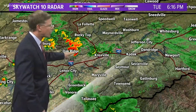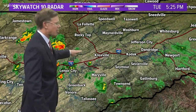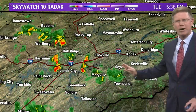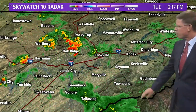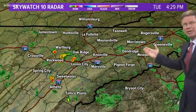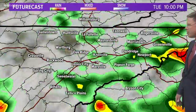Moderate showers, Oak Ridge up toward Rocky Top, Anderson County, Morgan County. Some light to moderate showers passing up through Knox County, coming up from Maryville, Alcoa, right across, looks like West Knox County, around Farragut, Hardin Valley earlier, and continuing to move off to the north-northwest. More scattered showers, Greenback to Lassie coming up from the mountains. And you can see some lighter rains for you in Newport, Greenville, and Morristown. Heavier rains on the plateau.